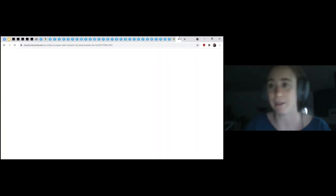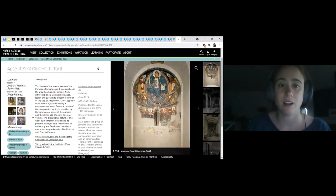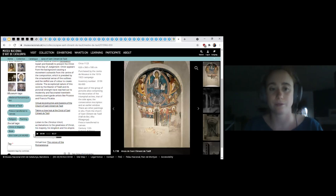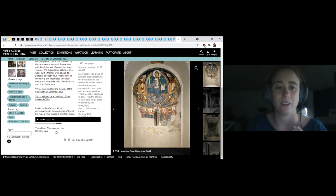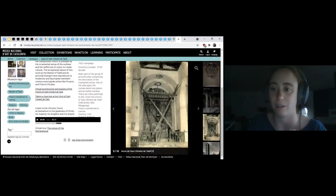As I mentioned, on their collection website, they can have a lot of information. So this is just the apse of San Clemente, which we looked at earlier. And you can listen to people talking about it. Sorry, I'm going to move this. You can see what it looked like before they moved it out.